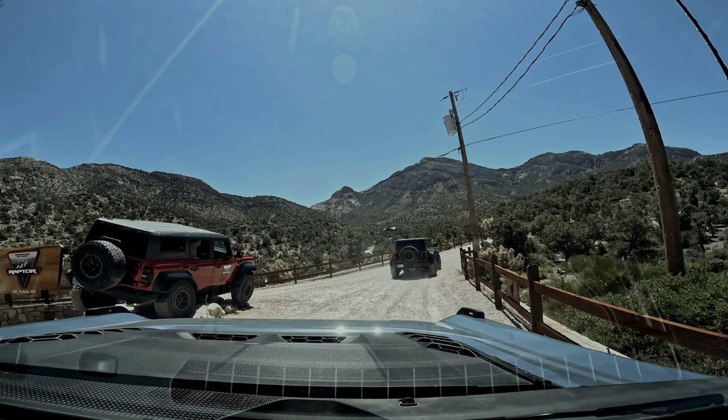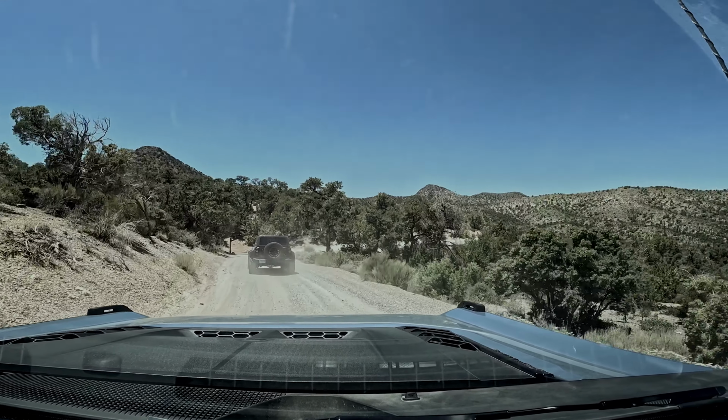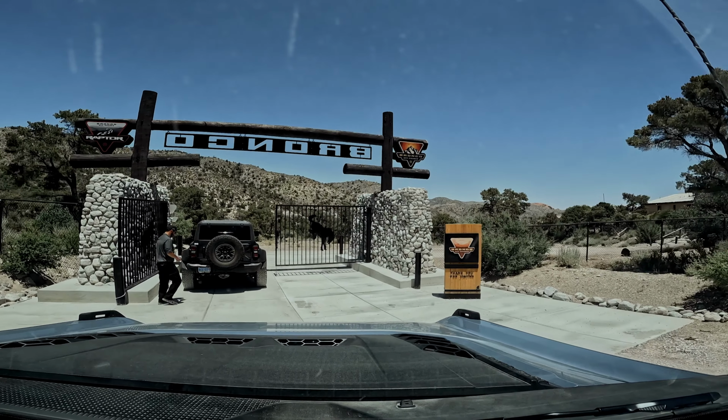Now, we've been told it's about an hour transit out to Raptor Valley, what Off-Roadeo is calling the high speed area. That's really gonna show off these Raptors' high speed capabilities, hence the name. Where there's an Ultra 4 course, and we're even told there is a jump that all owners will get to do, which is super, super cool.